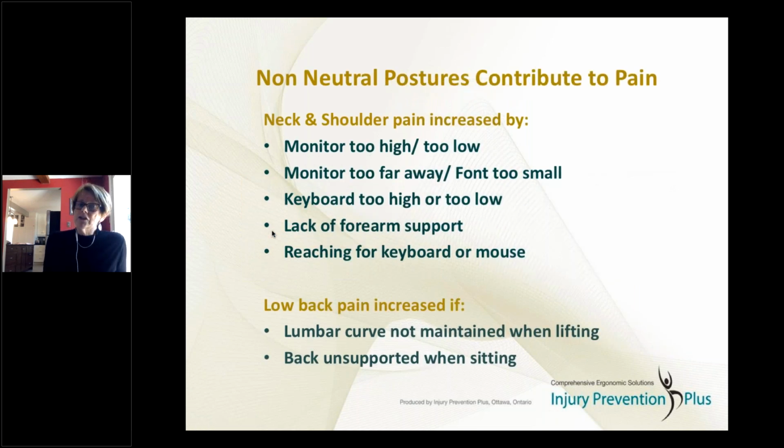Okay, so off from the anatomy and on to just what do we consider non-neutral postures and what's the impact. They've done some great studies to look at what kind of positioning has been associated with pain when you're working at a computer. So we know that for neck and shoulder pain, if the monitor is too high or too low, if the monitor is too far away, or the font is too small, the keyboard is too high or too low, the lack of forearm support when you're working, so you have to hold your shoulders up, or reaching for the keyboard or the mouse when you're not close to it. So those are key positioning things. We're going to show you some nice examples in a couple of minutes.